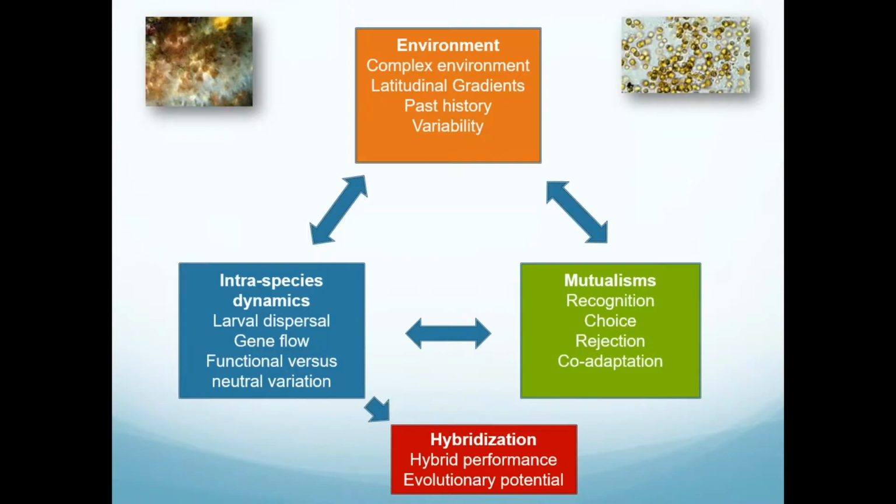I work on the potential of corals to adapt to a changing environment. And I began by studying interspecies dynamics such as larval dispersal and gene flow, as well as functional versus neutral variation in shallow and deep corals. And this data is really essential when we want to predict how populations will recover from disturbances and how they may respond to selection pressures.